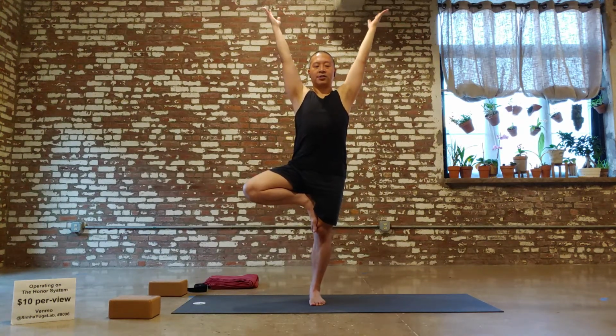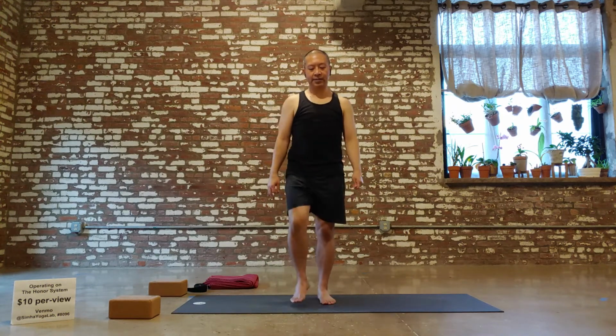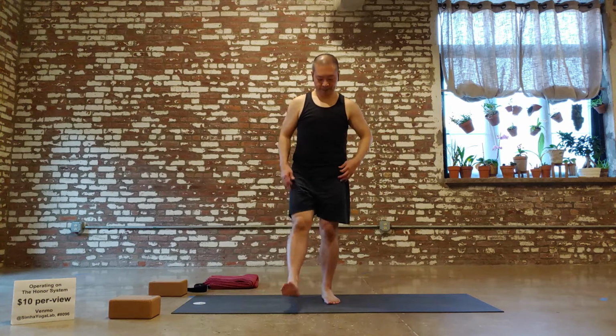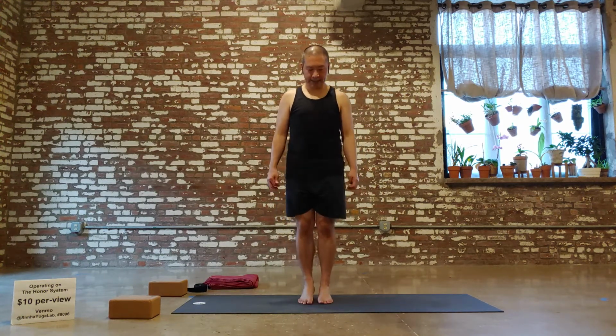All right, let's start to take the arms up. Draw the right knee forward. Release your right foot. And then releasing the arms and walk it out side to side. Decompress your left leg. All right, let's take it back to center.